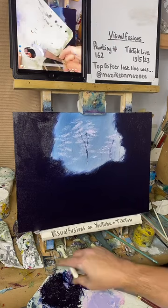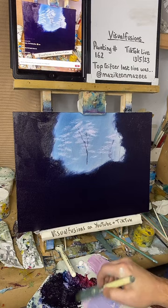Right, let's do some overhangs with some trees. That's the background done. So we're just gonna come in here.